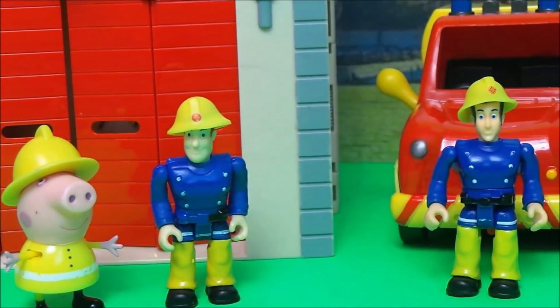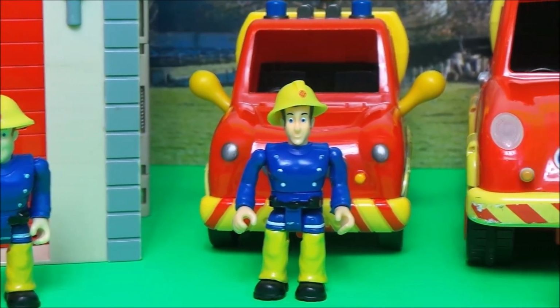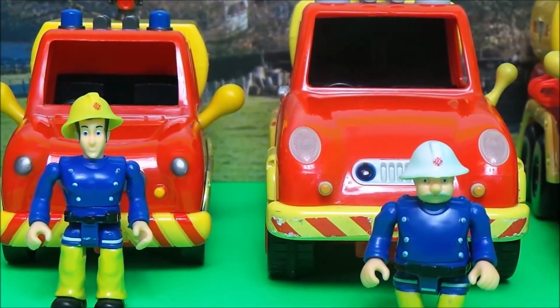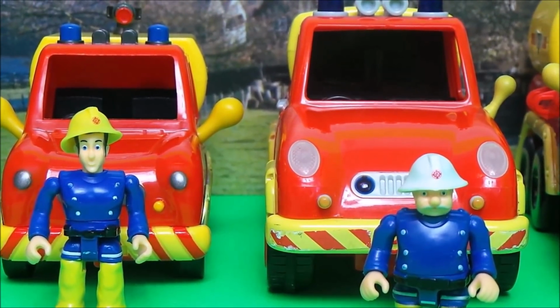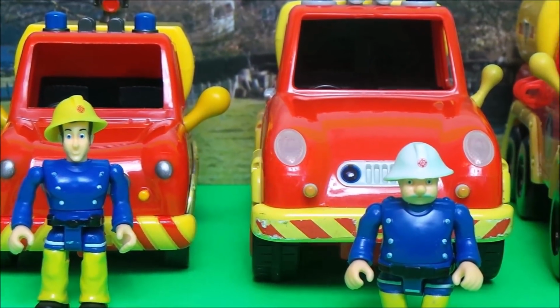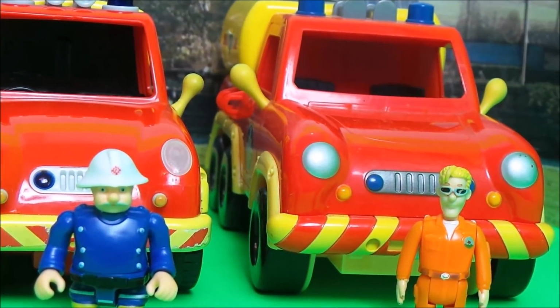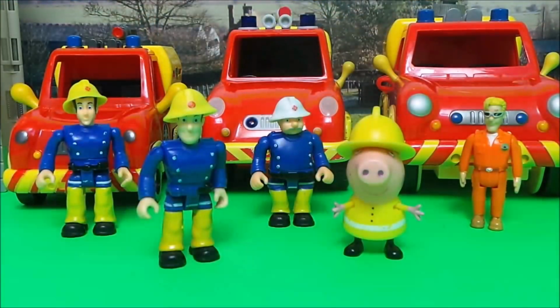First of all, she could see Elvis Gridlington with Venus. Then she could see Station Officer Steele with Venus number 2, which was bigger than the previous Venus. And lastly, she could see Tom Thomas with an even bigger Venus. So then, Pepper, we have 3 different size Venuses, so we will always be ready for any emergency. Oh, Fireman Sam, that's amazing, says Pepper Pig.